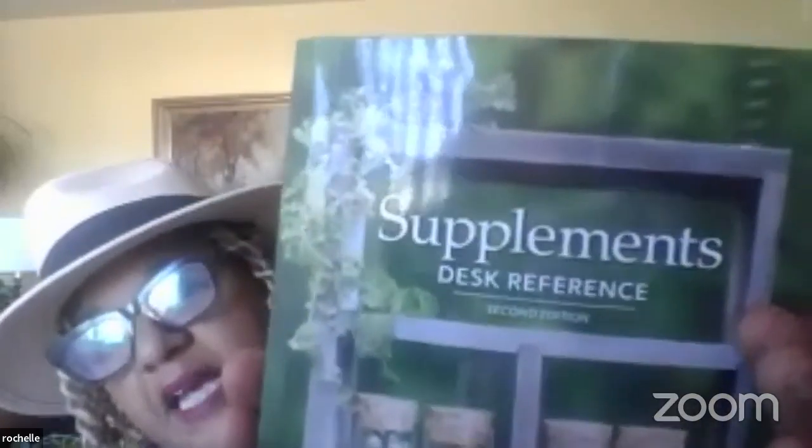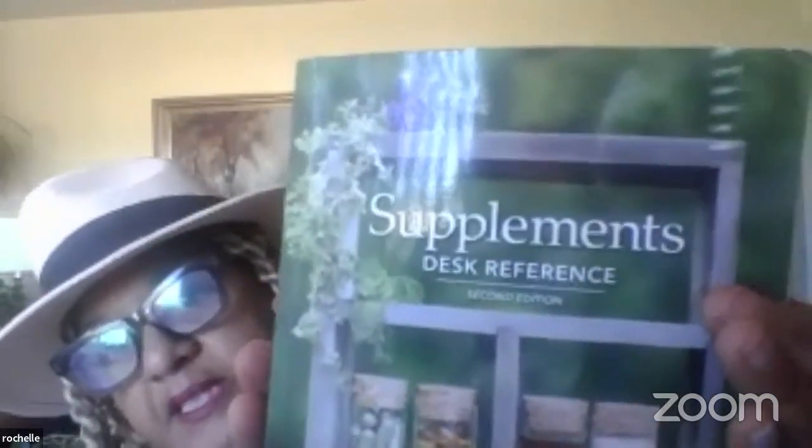The reference book I'm referring to is by Jen O'Sullivan. Hopefully you can see that. It's her supplement desk reference. If you type in Google Jen O'Sullivan, she is probably the modern day version of the nun who spearheaded herbal medicine. That's who she is to me. In her book, she has a protocol for quite a few different things. We have to make sure that we stay in compliance.